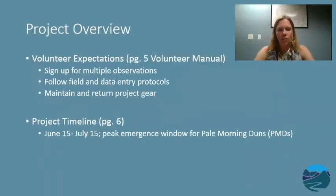First off, we want to be clear on what our expectations are for our participants and also what you should expect from us. Not only do we expect you all to read the materials, ask questions if you have them, but this project really is, you know, the sum is as great as its parts. And so we all need to, as volunteers, commit to observations.